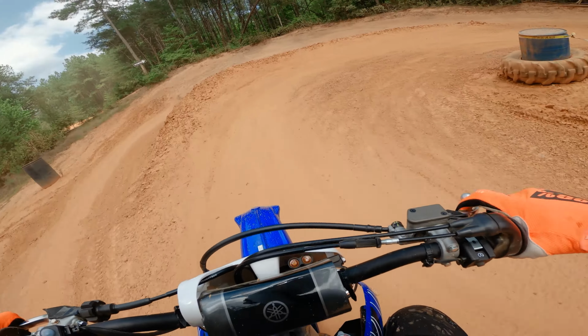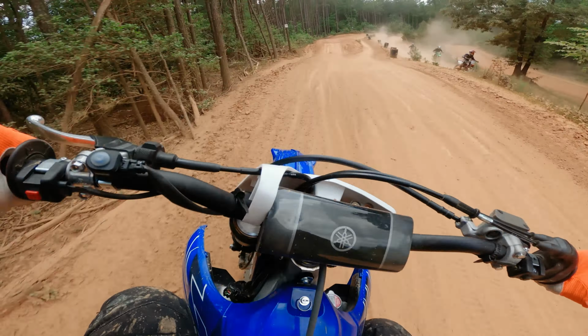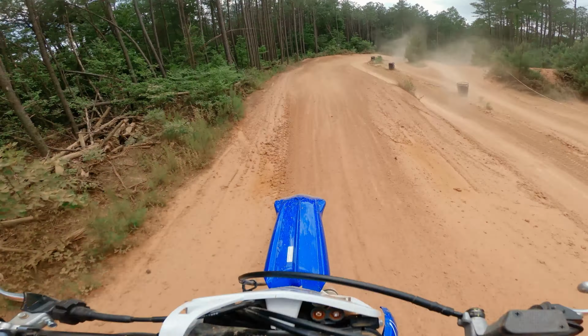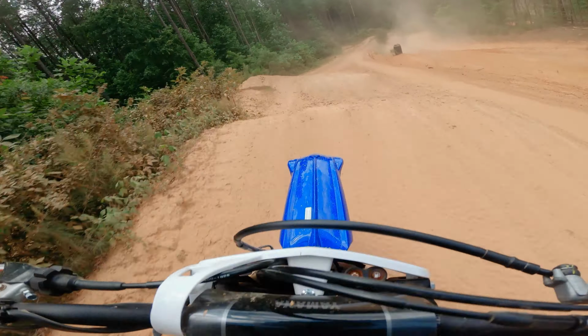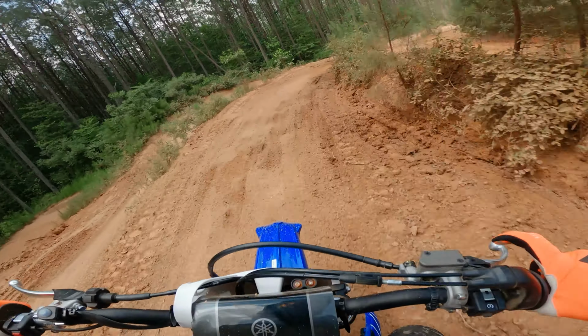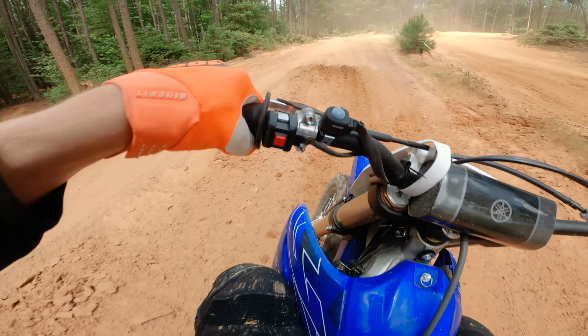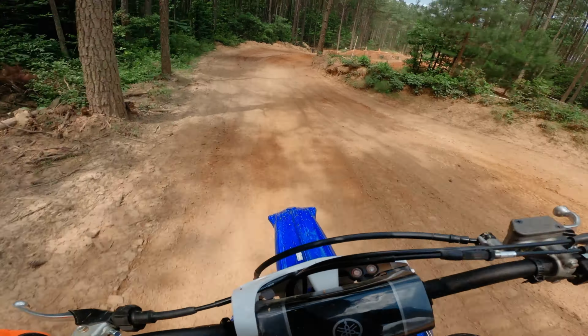Hold on, boy. Especially in these dry corners, I gotta be careful on the 450. Oh, you get on the throttle, it pulls the front wheel up. Even in the straightaways, it's a beast. It's a monster, man.